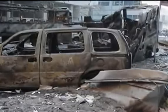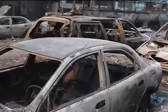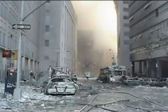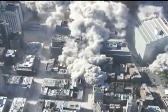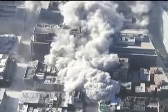Van with missing door handles. That seemed to be a common theme. A lot of door handles gone. Different kind of material. This is West Broadway. So what happened on that street? Here's a top view of that same street. This aggressive cloud looks like it did something unique. Because all the vehicles along this street were toasted.